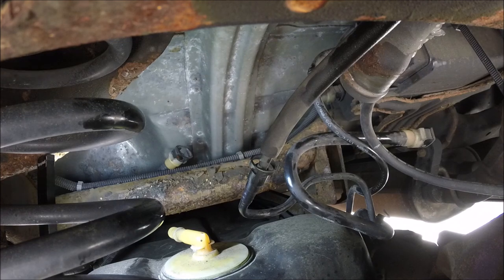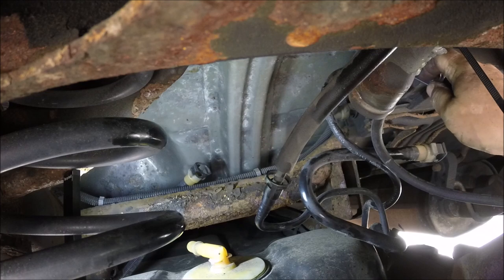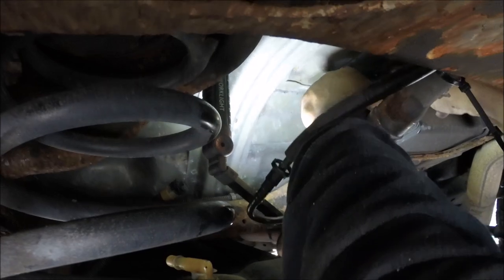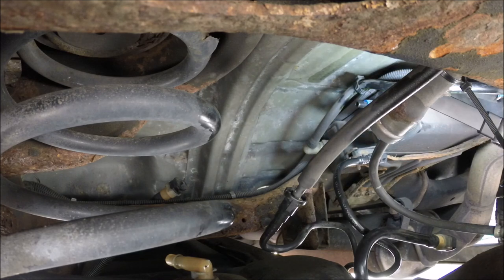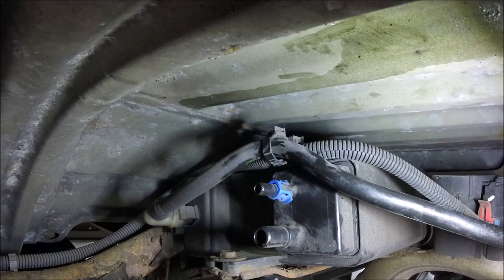Now the top one looks to be a little different. Holy cow, I can't see anymore. You know, the progressives, which are like bifocals, but when you're looking up. Got it. Oh, it's just like the heater hoses. Got one of those clippy dickies on it. Can you see that? I hope so. Just like the heater hoses up front.